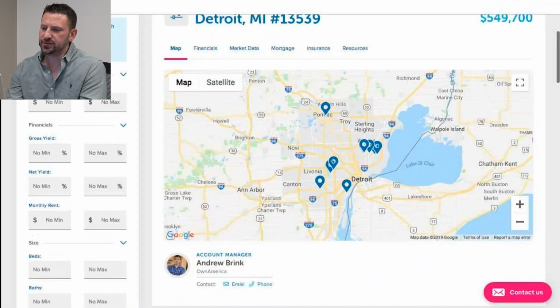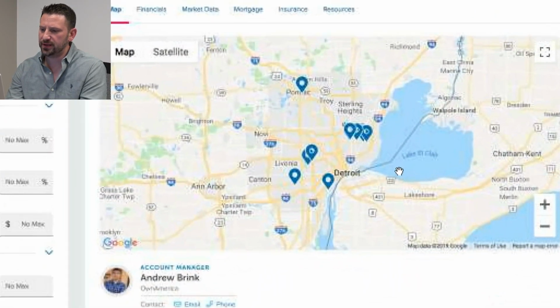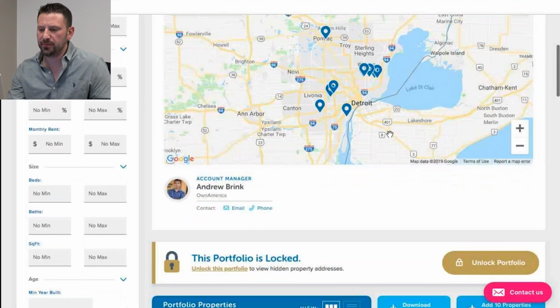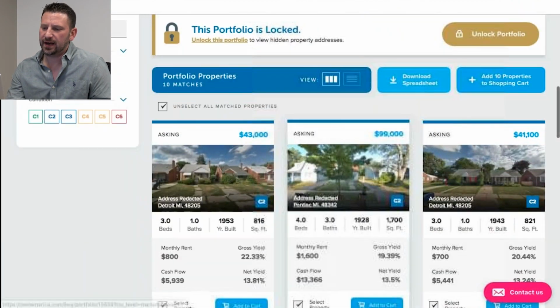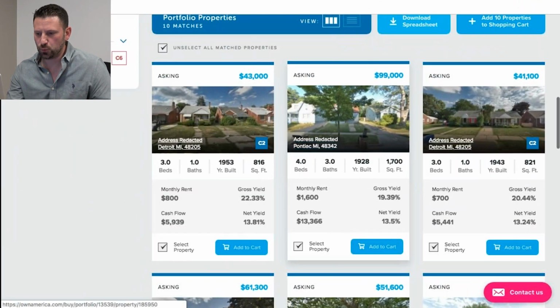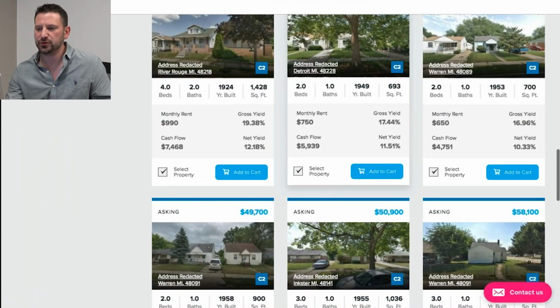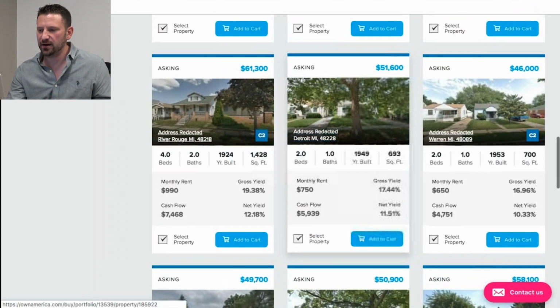So let's go. All right, so this is the Detroit portfolio. You'll see it's 10 properties in and around the suburbs of Detroit, very tightly concentrated. This is all managed currently by one property management company and can continue to be managed by one property management company moving forward. These properties are C-class workforce housing that we're going to hear more about from the owner in just a few minutes. The average rent is about $850 per month over all the properties. The average price per property is just a tad over $55,000.